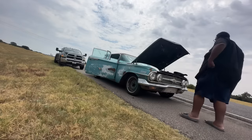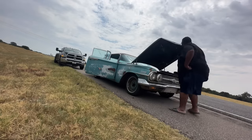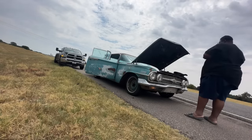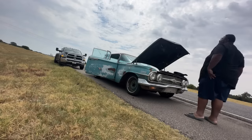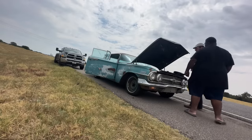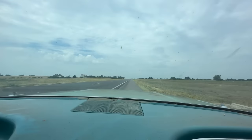Try it again. And yeah, I'm gonna get back to that gas station and fill up this and my other tank. Only a few miles from that gas station, so we'll just turn around in this berm.